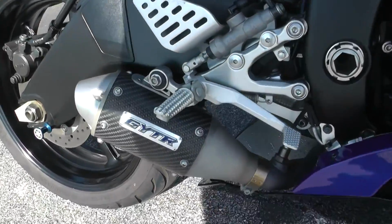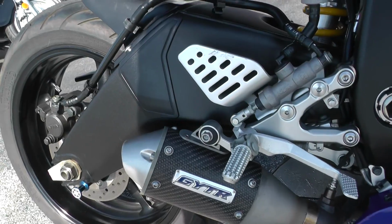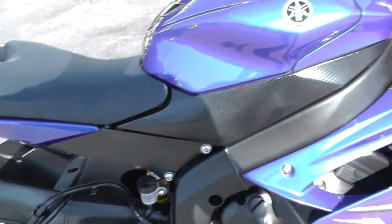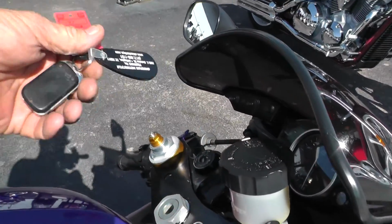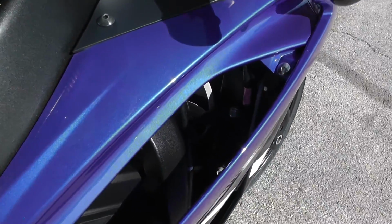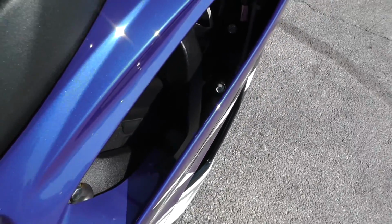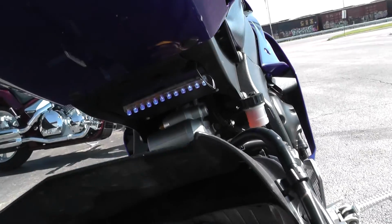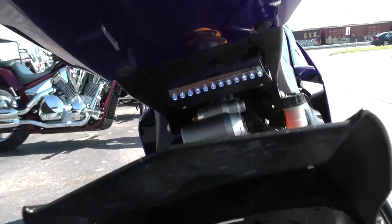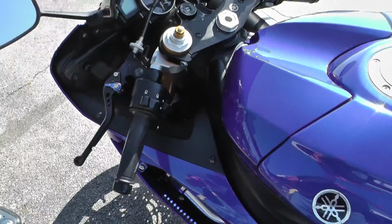Got an upgraded muffler. I guess that's just the abbreviation GYTR. The sport bike guys could probably school me on that. One cool thing about it, it's got this fob here that turns on the lights. Push a button and it turns on those lights down in there. Makes them blink or whatever you want them to do. Then under the back over here, and then over here on this side. That's pretty cool.